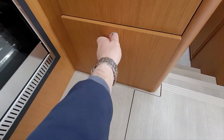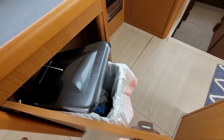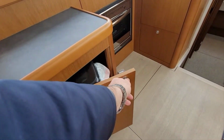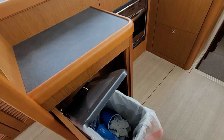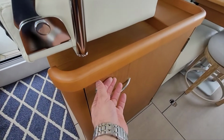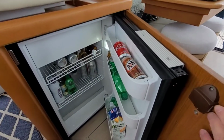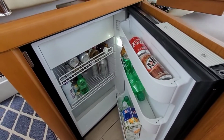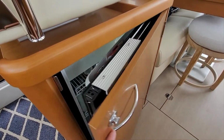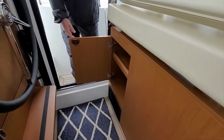Another deep storage drawer. And here you have the trash can, which automatically covers so it doesn't smell the boat out. And to starboard is the refrigerator freezer up top there. Cool.